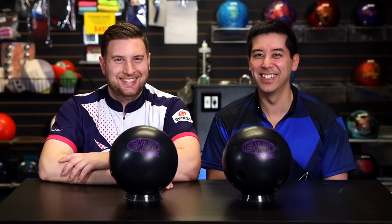Perfect. Tour equals ball recommended for medium to higher rev rates. I agree. If you're somebody that struggles to hook the ball, this isn't the ball for you. If you're somebody that throws it hard, rips on it, hooks it, creates a lot of rotation, then here's a ball that's gonna really suit your game. I really think that anybody with a decent rev rate is gonna like this ball.